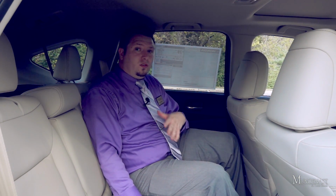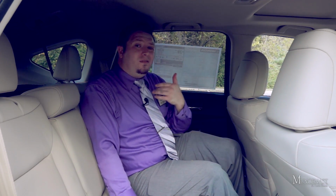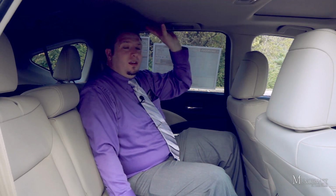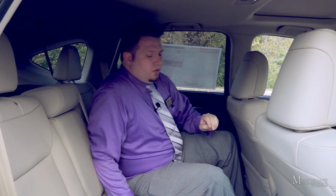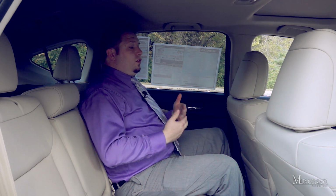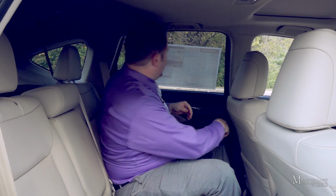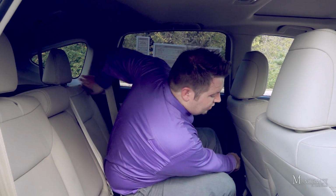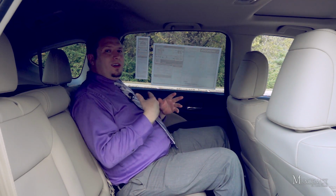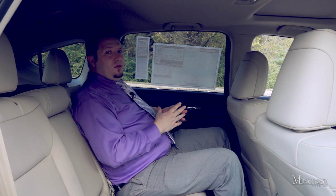Now rear seat passengers in the 2015 CR-V are still going to be exceptionally comfortable as ever. I'm about 5'9", and I have about 1.5 inches worth of headroom here, and this is a sunroof equipped model, by the way. There are also 2 seating positions available with the vehicle. This is the standard upright seating position. There's also a recline function here. You just grab the lever on either side of the rear seat, and that'll give you a couple extra degrees of recline. So for those longer journeys, this is definitely the way to go.